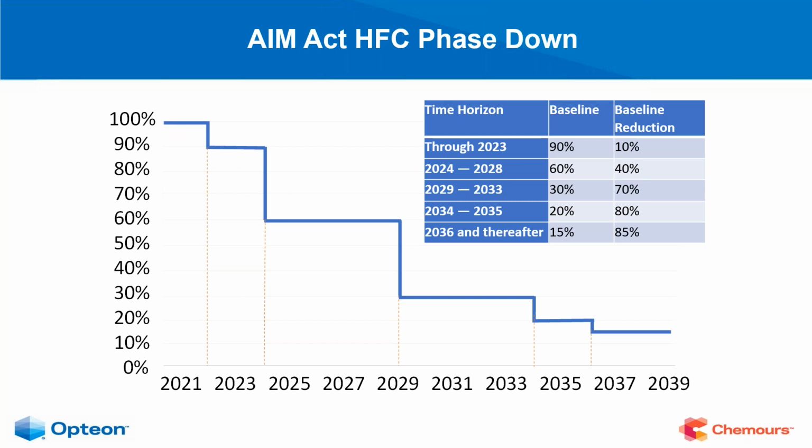So pretty much what this means for you guys, and really for the industry as a whole, is business as usual is really going to change. And a lot of the industry, to meet this regulation, is really going to need to start to look at lower GWP alternatives, both from a new install perspective and, in some cases, by being proactive in retrofits.